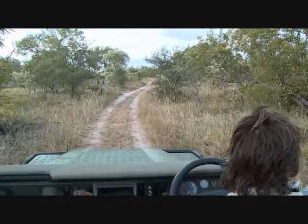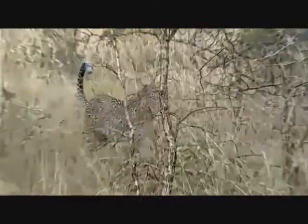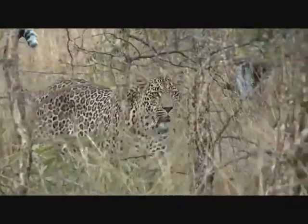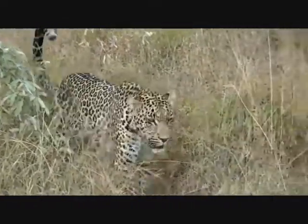There's a leopard. Looking at birds, and we find a leopard. I heard the francolin alarming, and this leopard's just wandered into us. Who is this? It looks like Quarantine. I was actually thinking I haven't seen Quarantine for a while. Isn't that amazing, guys? Pays to look at the little things, because sometimes the big things come to you.